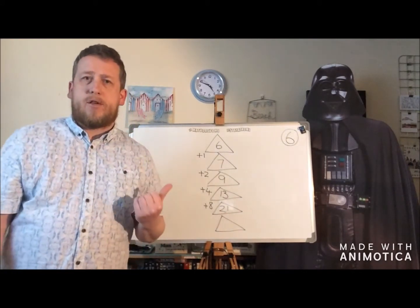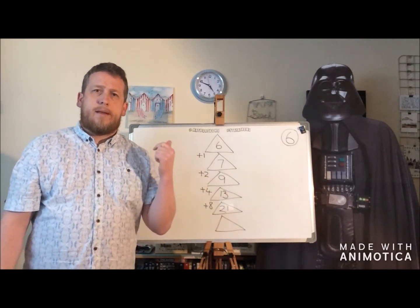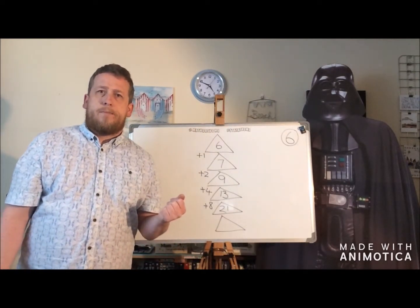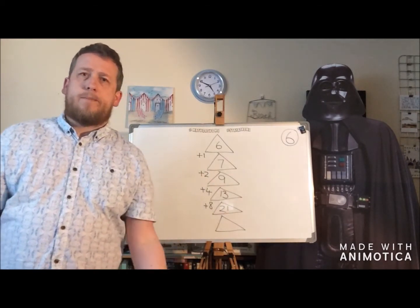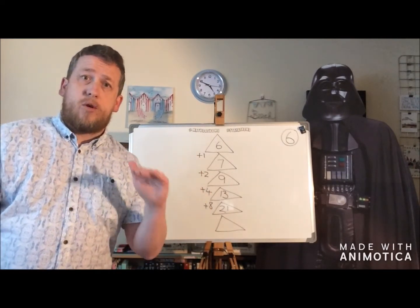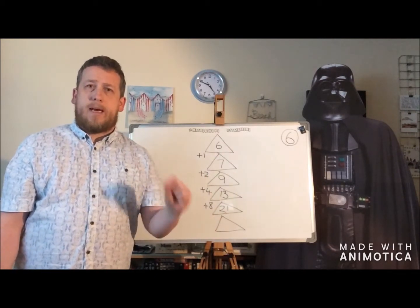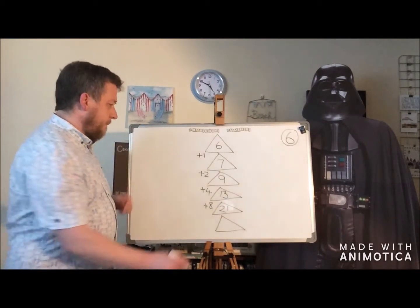However, have a look at the numbers that I've just written. It goes up by 1, it goes up by 2, then 4, and then 8. Can you see a pattern in those numbers that it's increasing by? 1, 2, 4, 8. The numbers are doubling each time. Double 1, you get 2. Double 2, you get 4. And double 4, you will get 8. So that would tell me that the next number that we're going to use to increase will be double 8. 8 times 2 is 16.